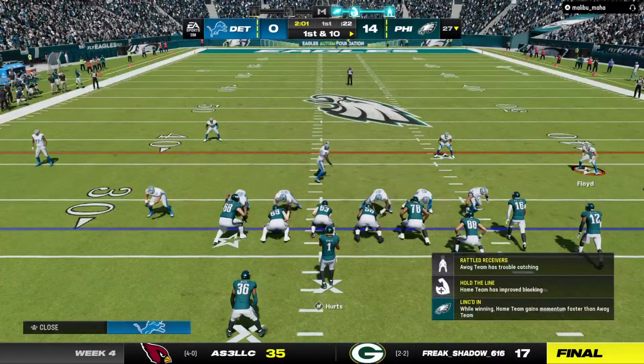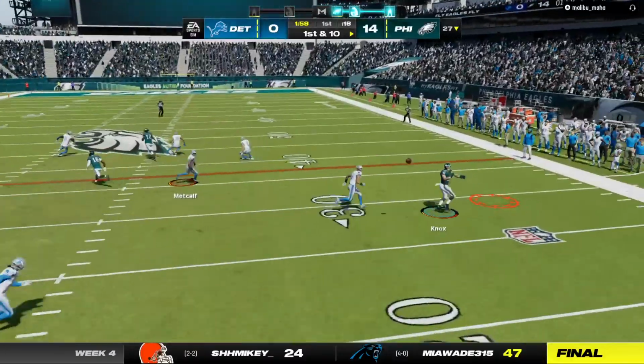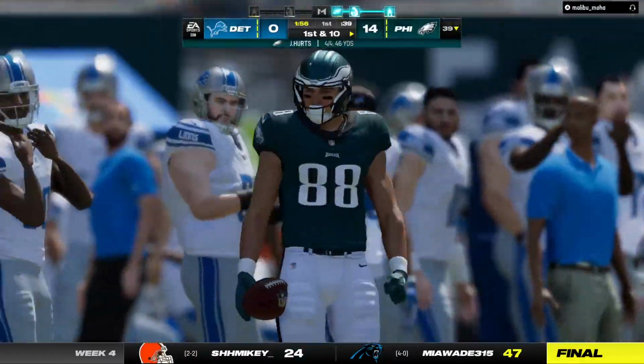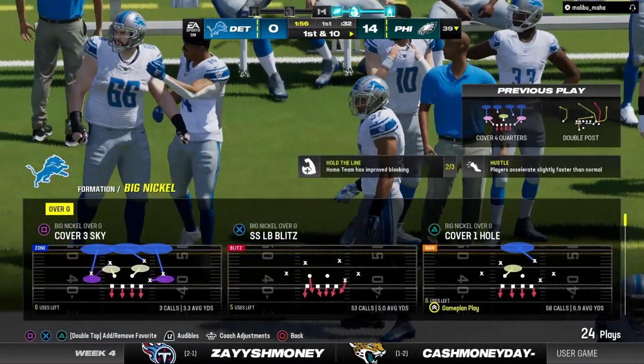Already at the line, this Philly offense set to go. They've got things going their way early. 14-0 lead and the football. 1st and 10. Little pitch and catch to the tight end, Knox. He's got this almost to the 40 before going out. Drive starting with a first down, 11 yards on that pickup.